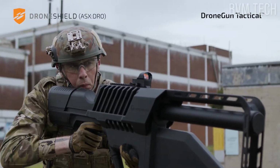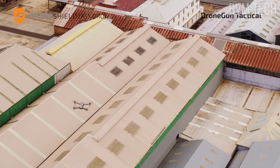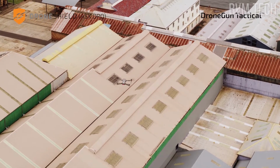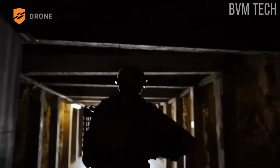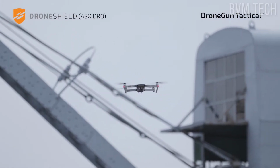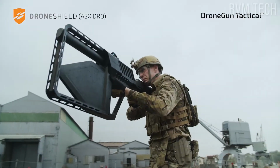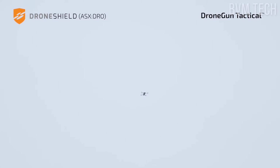This is used especially by the military from a long distance. You can control any kind of drone from 2.5 kilometers away. The main purpose is to use this gun to make the drone land. Just target the drone and trigger the switch. It will safely land where you want.